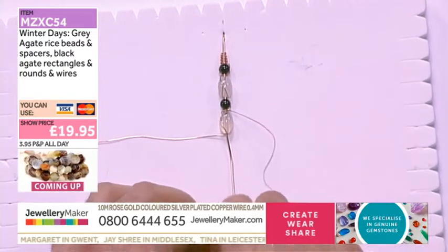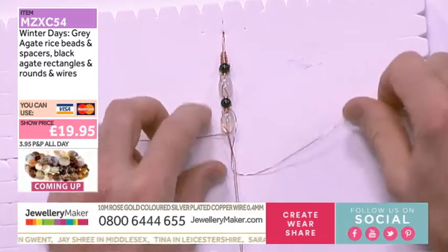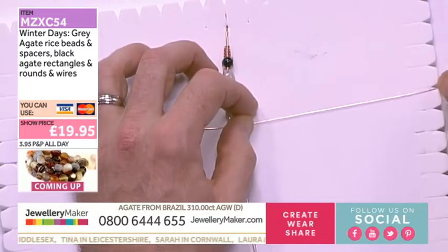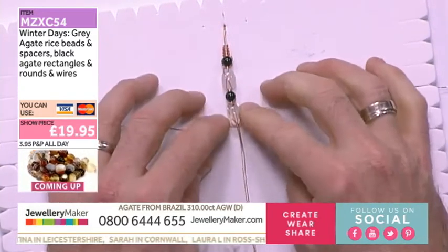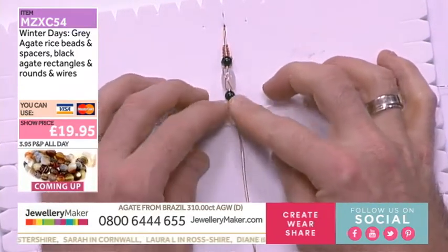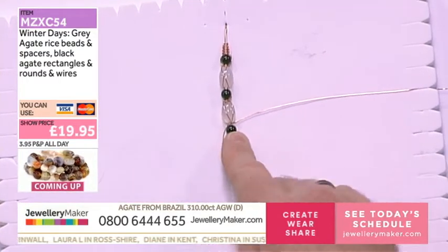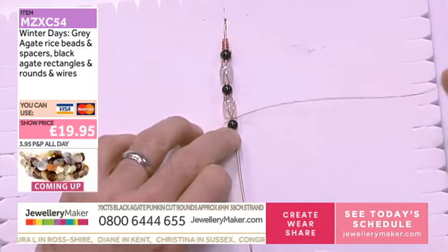Do you know what they're reminding me of right now? Matryoshka dolls. What are they? The Russian stacking dolls. Oh yes. Obviously they're not. I think Matryoshka means mother. Oh, okay. No, Babushka's grandma.